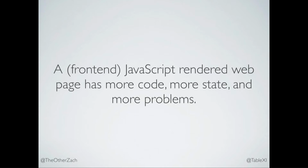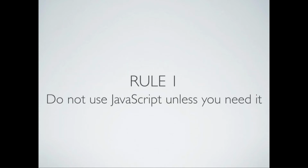No matter how good the framework is, no matter how good your code is, a JavaScript-heavy page is just going to be more complex than a server-rendered page. So therefore, rule one: if you can avoid JavaScript, avoid JavaScript. Just don't use it, right? If you can model your UI so one user action results in a full page load, just do that.